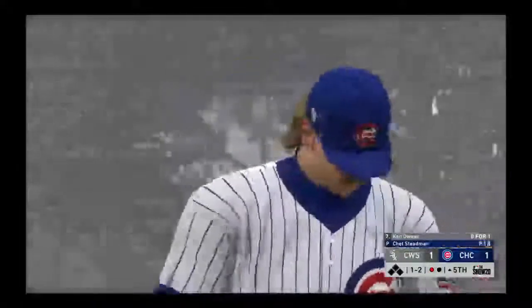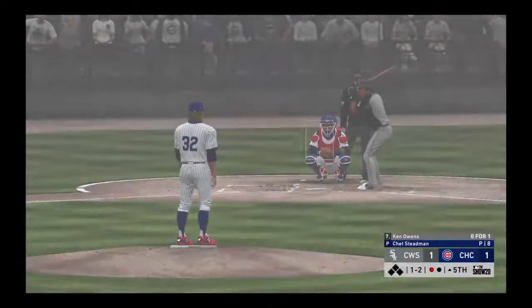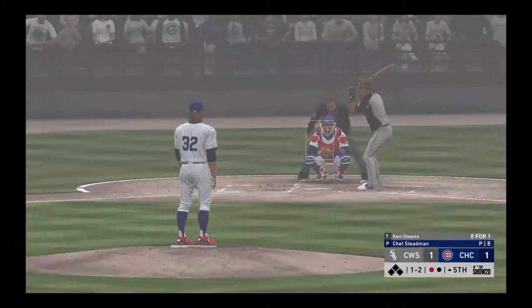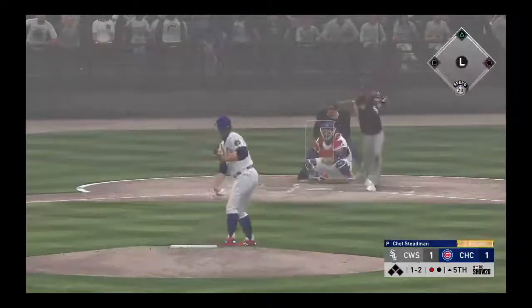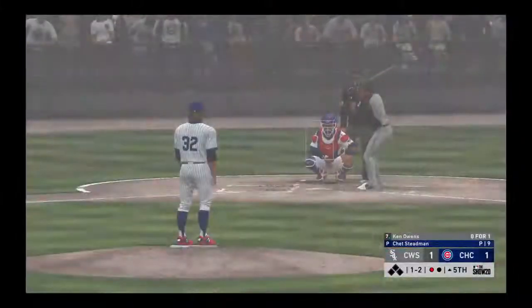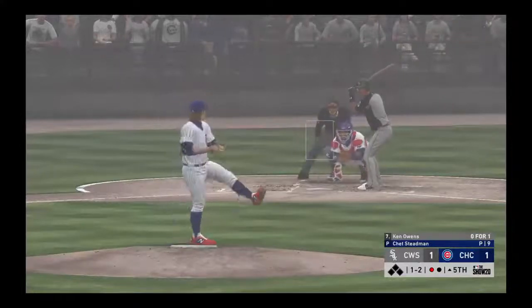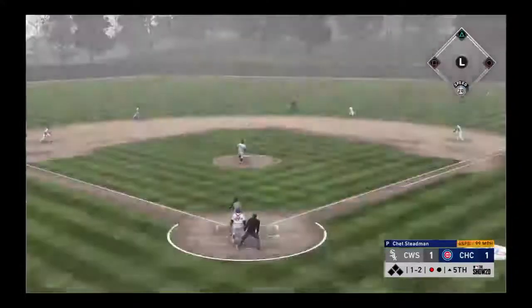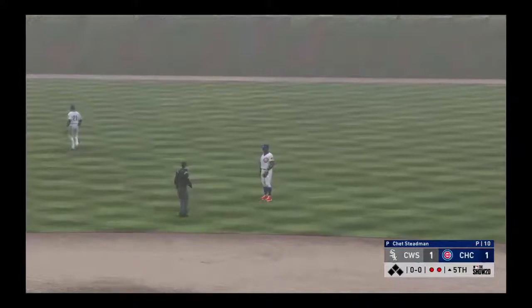Stedman, a right-hander who stands an even 6 feet. He's an 11-year vet at the major league level, so he certainly put together a nice career in professional baseball. Out of play. 1 run, 2 hits, 1 error thus far for the White Sox. And he popped him up. Embry is calling for it, and he brings it in for the second out of the inning.